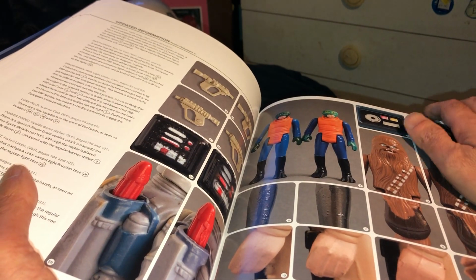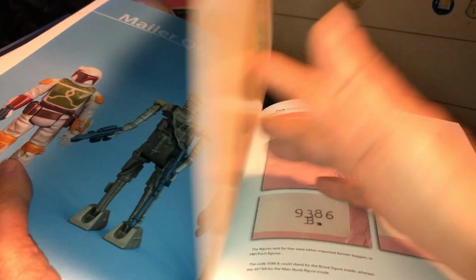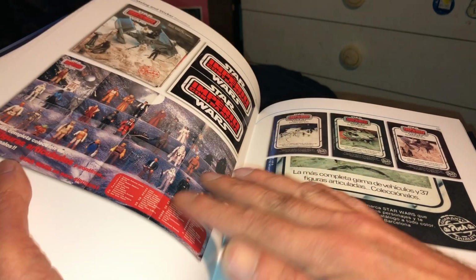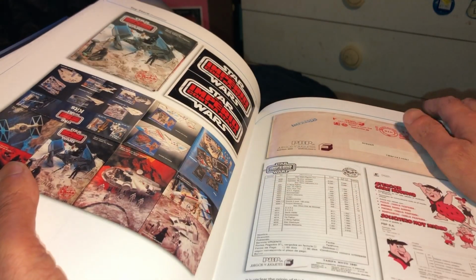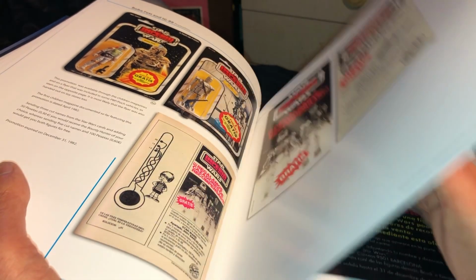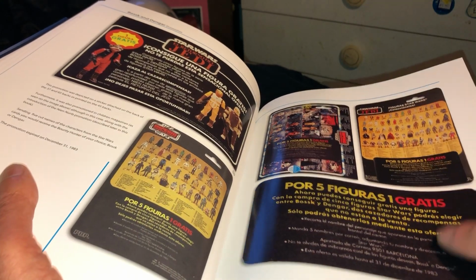All very interesting. The mailer offers. Spanish offers. So he's got pictures of all the mailer boxes, adverts and stuff like that, catalogues. Imperial Contract Attack, pretty cool. Boba Fett and IG-88 promotions there.